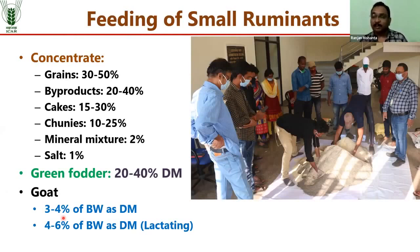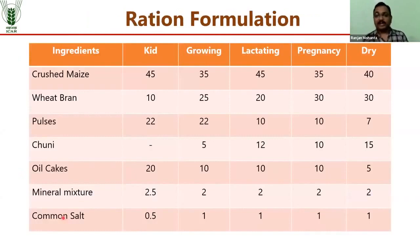If it is sheep, then we have to offer a little bit more, about 450 grams per kilo of meal, because it has high density nutrients. We can see here a ration. In kids, we can give a good amount of crushed maize, and also pulses and oil cakes in a high amount. In addition, you can add a little more mineral mixture and less common salt.